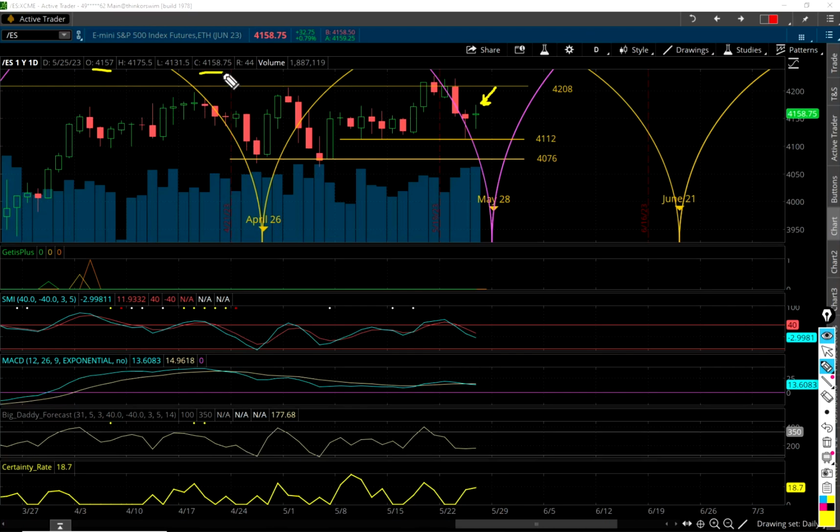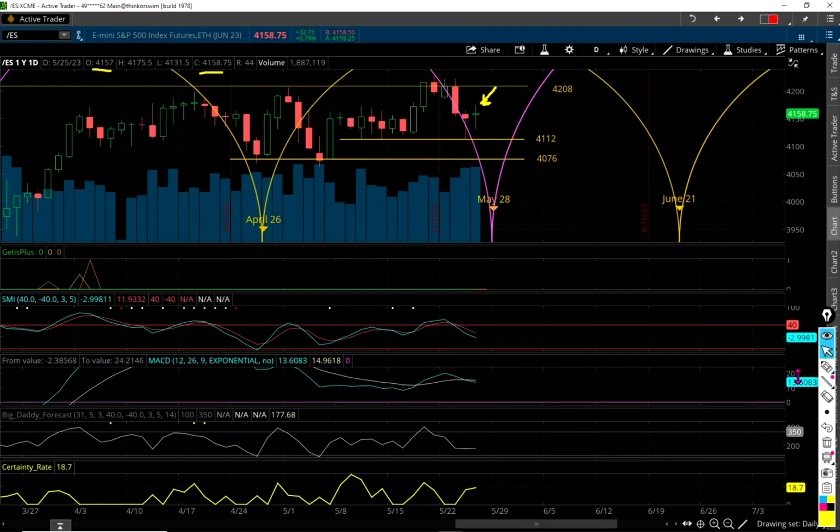All right. So even here on the daily chart, let me spread this out a little bit more, things are still pointing down. Now the Baghdadi's just kind of tracking sideways. The certainty rate today is really pretty high. They came in at this number right here, 18.7, and that's to the downside. It could be 18.7 up or 18.7 down; in this case, it's down. So we're going to see whether or not this is finished. This may not be done.